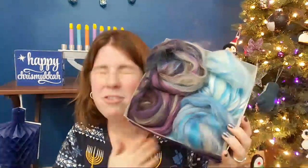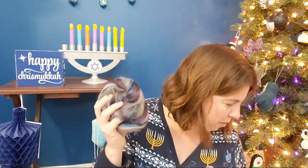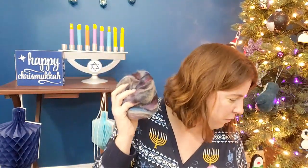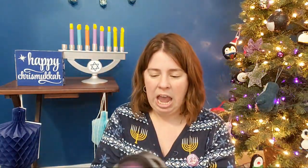I mean, this is so dreamy. I absolutely love it. And the blend is so luxurious. Again, I think it's 35% superfine merino, 15% cashmere, 25% baby alpaca, 25% mulberry silk, and it is so soft. I mean, it is so soft.